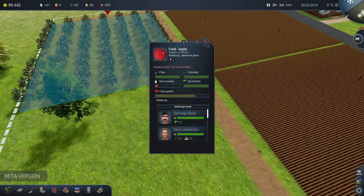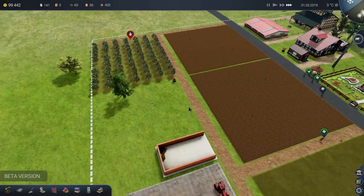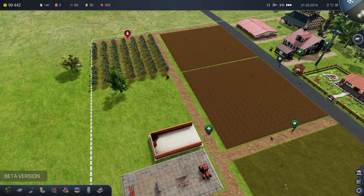Right, now go and water everybody. Go and water this field because otherwise we're going to be in trouble. It's going to be very, very dead. We'll have a lot of dead apples. Okay, so they're all coming round.